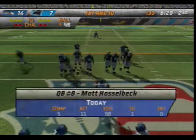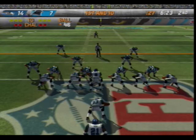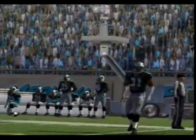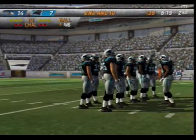First and 10. Ball on the 46-yard line. Turn it out there. Let's go. They'll go from the I formation. Here's the pass. It's broken up. He has a great feel for defending the pass. He always seems to be in great position to make a play on the ball. Rice was his intended target.